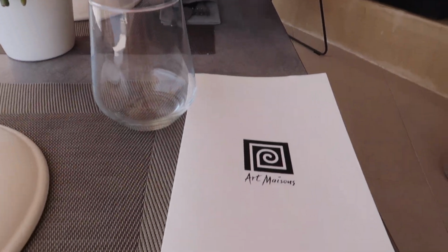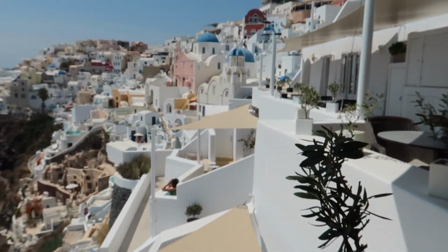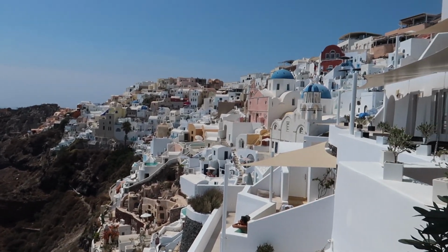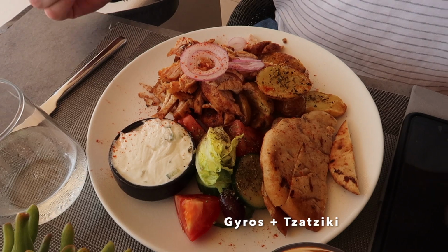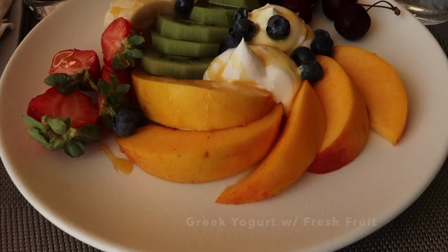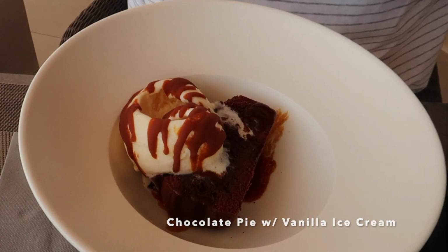We got to enjoy lunch practically by ourselves because you can't have lunch at the restaurant unless you are a guest. I'm not gonna lie, the exclusivity made it a little bit fun. We definitely felt like VIP members. On top of that, the lunch was amazing. Lucas had gyros and tzatziki, and I had shrimp pasta and ended with dessert. I got Greek yogurt, surprise, surprise, with some fresh fruit, and Lucas had a chocolate pie. We loved having lunch at the Aspaki, especially with the stunning view and just the quiet atmosphere.